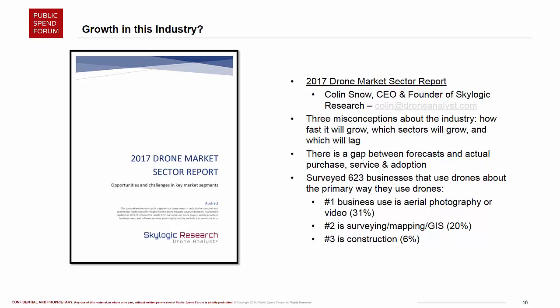In some of the research I was performing to put this together, I found a particularly interesting report on the drone sector from a research firm called Skylogic. They cite three misconceptions about the industry: how fast it will grow, which sectors will grow, and which are going to lag. They're finding a gap between forecasted growth and actual purchase, service, and adoption. This report is available for purchase, and it's linked in the slides that we will be sending out after this presentation.